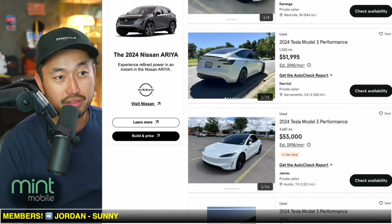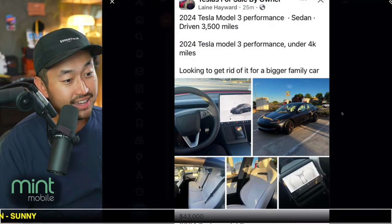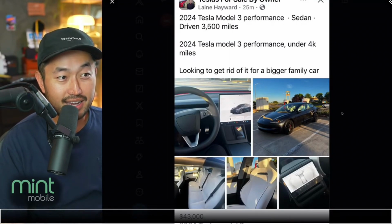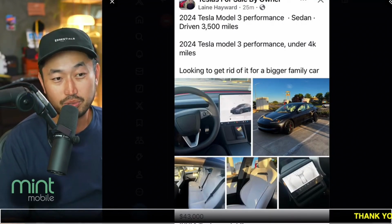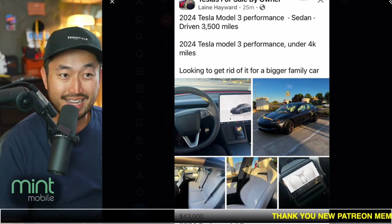I know a handful of you out there, or a lot of you out there, are in California. And so certainly if you're interested in this deal, here it is right here. Shout out to Lane Hayward for posting it. If you want a 2024 Tesla Model 3 Performance with 3,500 miles on it in Redding, California.